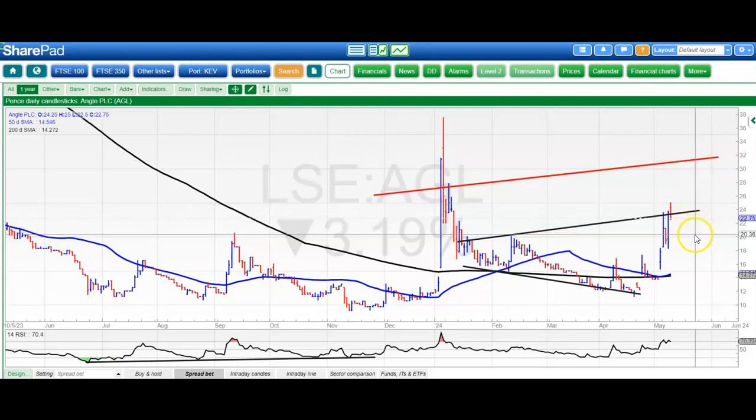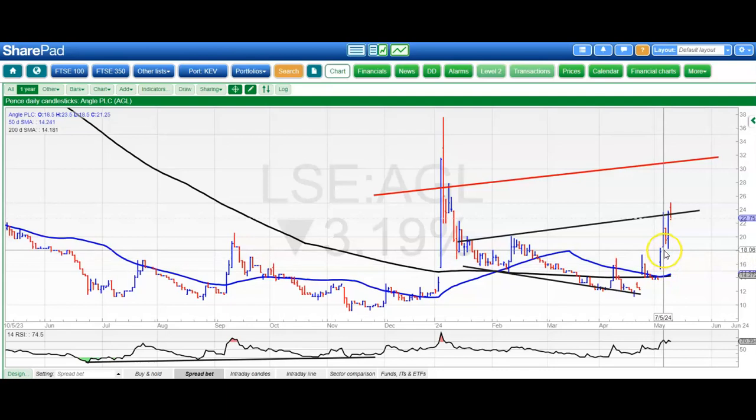I'd like to stay on the right side of 20 pence just because that was the old February resistance. And remember, this is a double, triple bear trap gap reversal, so gapping up 3 times or 4 times, I think, in the recent past. Very strong situation, and probably, given the news, the shares not rising as much as perhaps they could have.